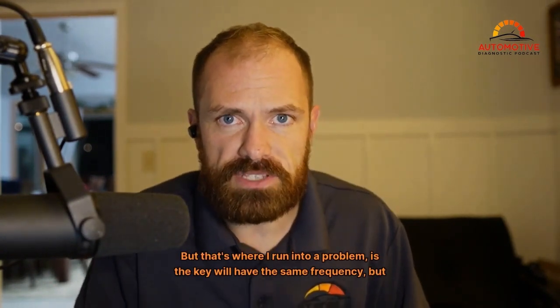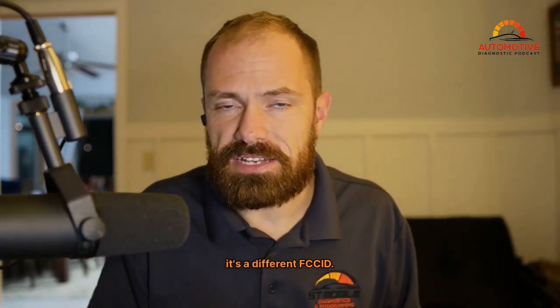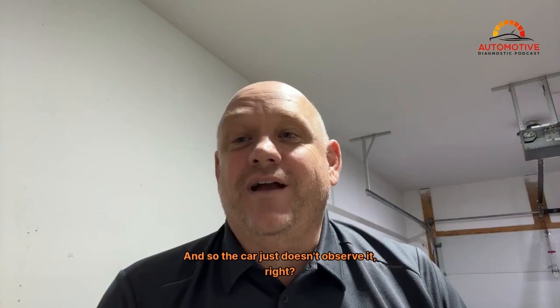The key will have the same frequency, but it's a different FCC ID, and so the car just doesn't observe it, right?